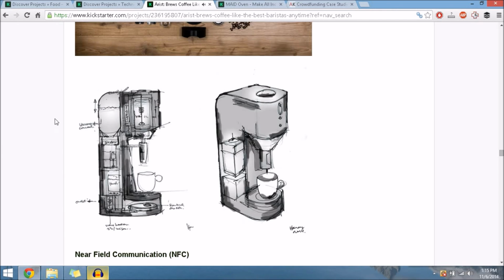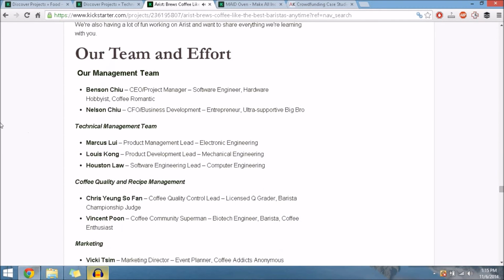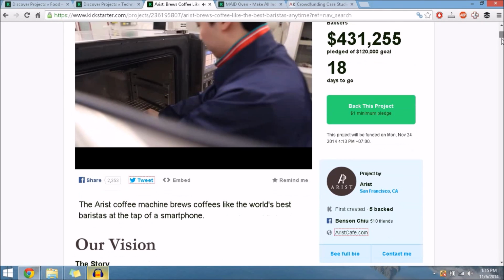Pictures of the team. Where is that, Artist? Come on. By showing off your team, showing off the startup and the people behind what you're doing, you'll be way more successful in terms of building support with people. The other main issue, of course, testimonials. Include them. Show people that other people are getting amazing results, amazing cups of coffee from your product.